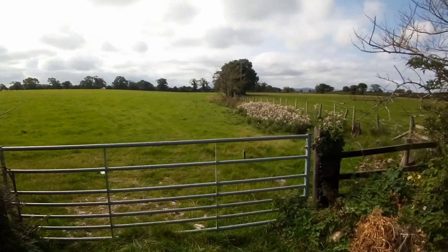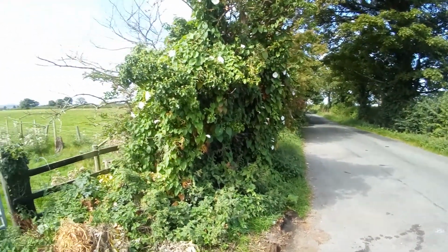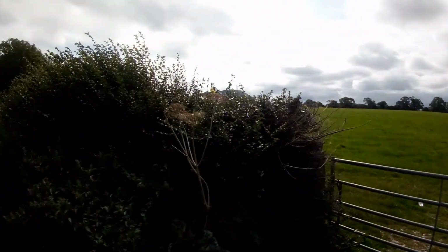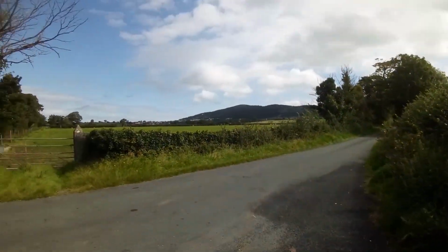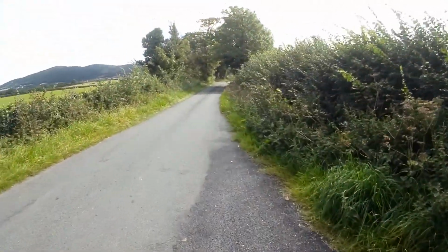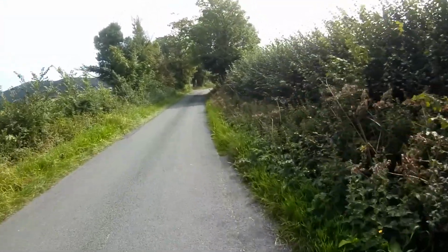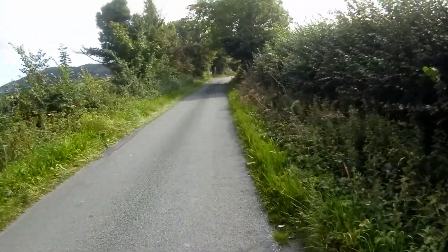Just look at this, we've come off that country lane, and we're on a different one now, but really nice. It's red hot too. You've got to be careful walking on these roads. You're on the side of the oncoming traffic. Well, that's what they tell you for safety.